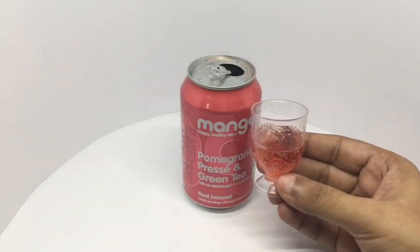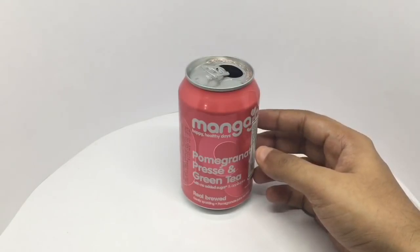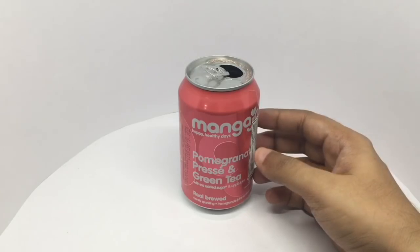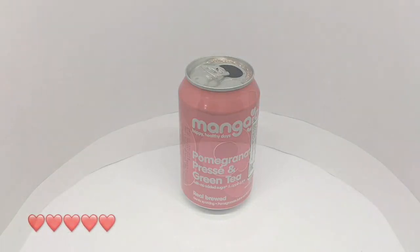That's how it looks. Very refreshing. You get that nice pomegranate taste, but the main flavor is the green tea flavor. You get a hint of apple also. Really refreshing, but a very unique flavor. You really have to like green tea to like this. Quite nice. Check it out.